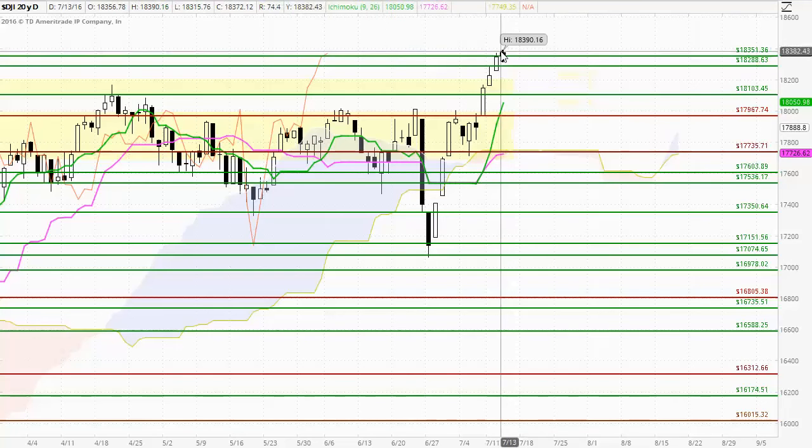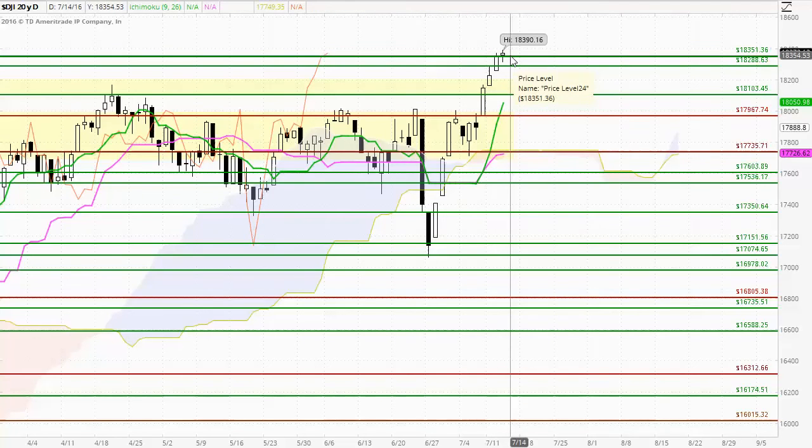Having said that, however, the market has been able to establish a new major high at 18,390 and also closing above the 18,351 previous level of resistance. It does suggest that there is some potential for the trend to continue to the upside, but this is very similar to a hanging man type pattern, not copybook, but the implications are the same, and it's all about the loss of the momentum to the upside, or the reduction in the momentum.